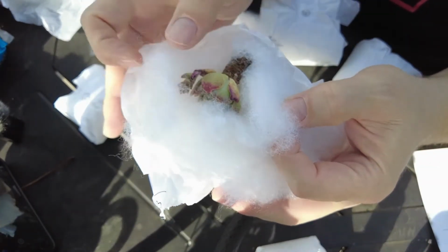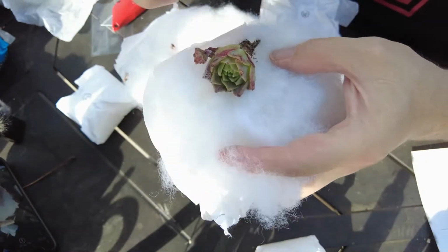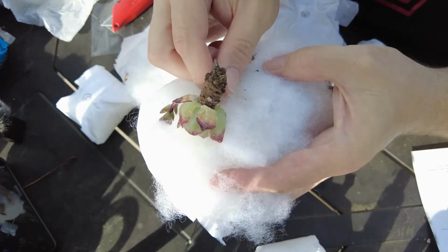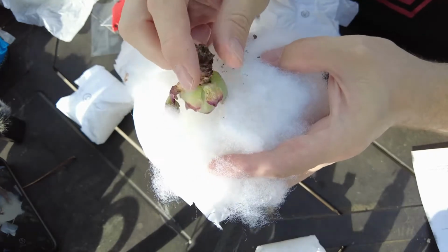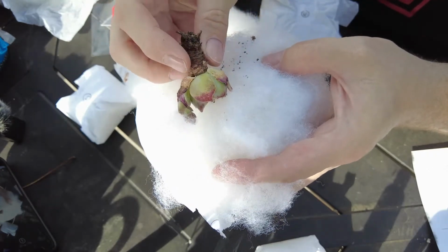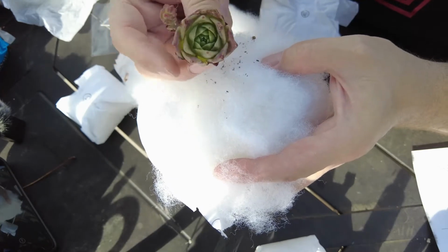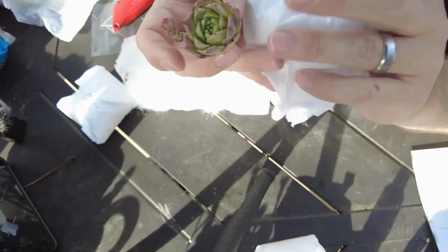So what do we got here? This is a Graptoveria Genita. Now look at that fat stalk. That came off an old plant right there. And I'm not seeing any hair roots or anything, so that guy will just go in some soil and not get a lot of water, that's for sure. And let it root out.